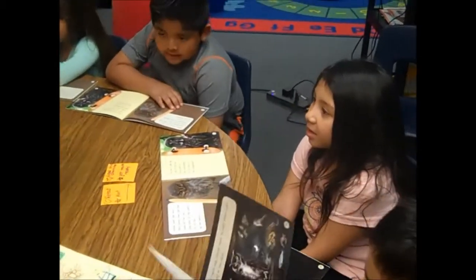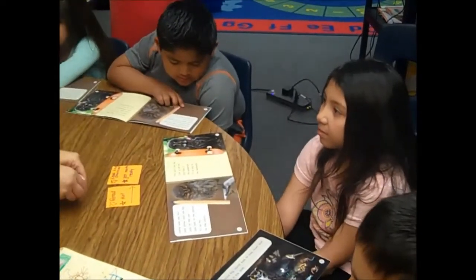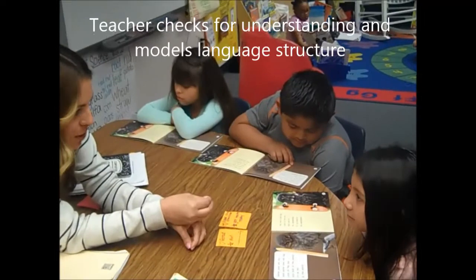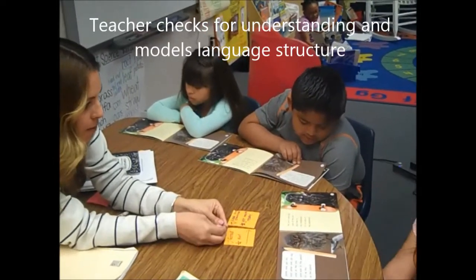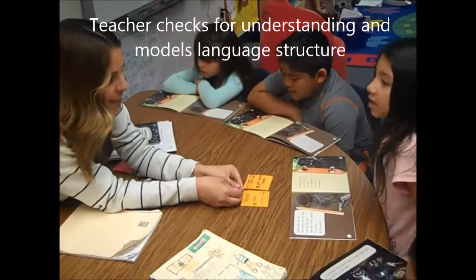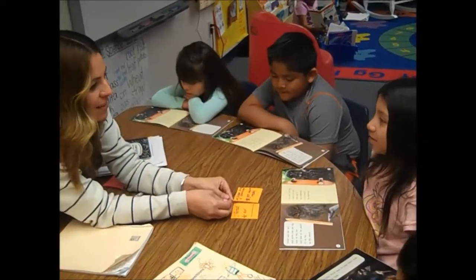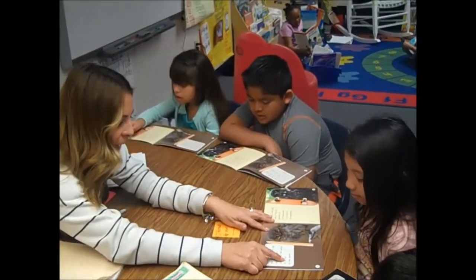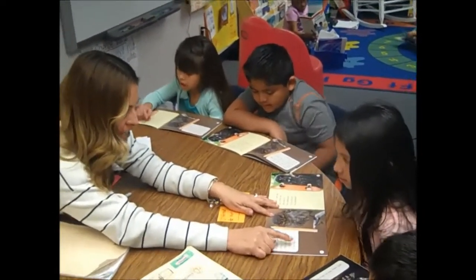Good. I like how you use the comparison. Some owls are as tiny as a pencil. Can you say that? Some owls... as. Yeah, when we use that comparison, we use the word as. As tiny as the pencil.